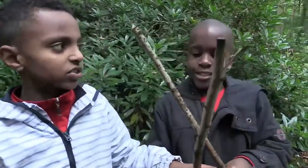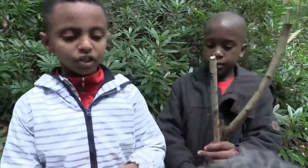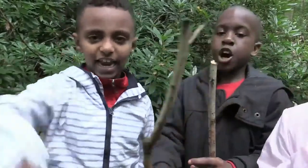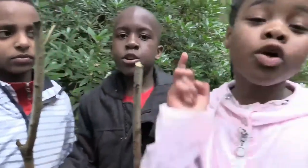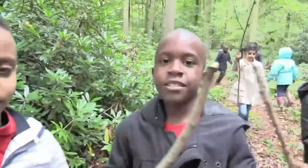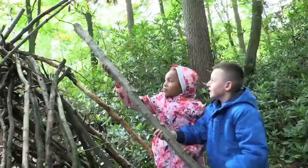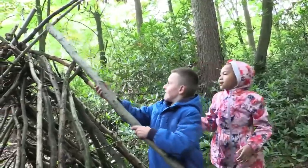People use sticks to make camping for hunting. And when you use bones, when you break them apart, you can get some sharp things. And you can kill animals. And they also use animal skin for clothes. So when they find the animals, they will sew up the skin to make clothes and eat the meat.